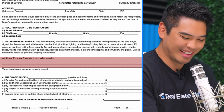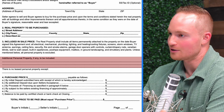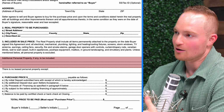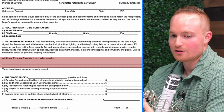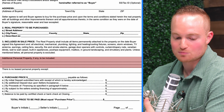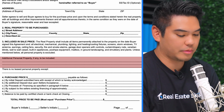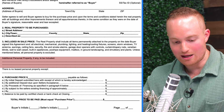Yeah, sure. Or furniture, right? So you might be buying a property that you want to Airbnb. Then you might want to have it furnished when you buy it, or you really like a chandelier that's already on the property. So sometimes you can specify certain things, as well as appliances. So that's what you also want to specify as well.